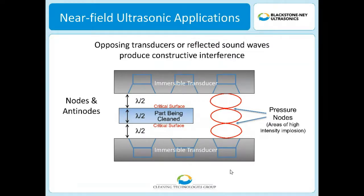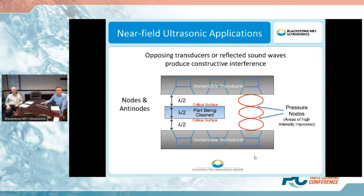Okay, and you can extend this. You can make pressure nodes different distances. For example, we might have a lens blank in the middle there, that part being cleaned. And we have two critical surfaces. And if we space them exactly correctly, we can get pressure nodes to occur on those surfaces. You also have to do a little calculation to see what the speed of sound is in the glass as well. The application of something like this can be challenged by the carrier for the parts. For example, if it's on a conveyor in an application like this. Also, the geometry of the product is not necessarily going to be completely flat on both sides. But it can still be beneficial. Right.